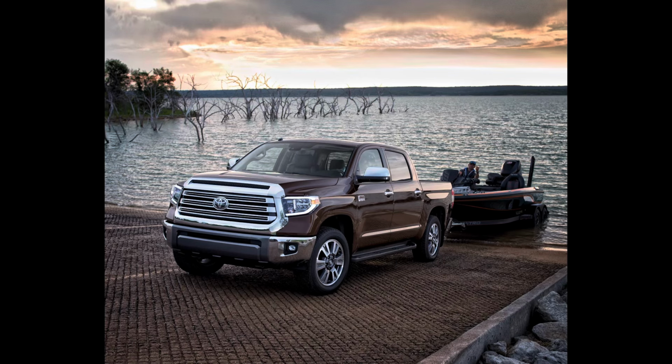And let's not forget, 2018 is also the last year of the transmission cooler. That went away after 2018, and a lot of Tundra owners were very unhappy about that one. So 2018 was your last year for that as well.